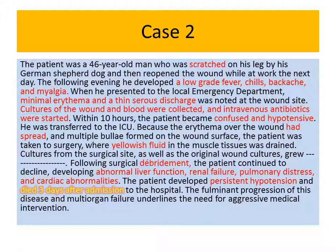And then again, at the same time, they notice abnormal liver function, renal failure, pulmonary failure, cardiac abnormality, and the patient dies within 3 days of admission. So you can see from here, one bacteria, which is Streptococci, starts from scratch and takes you all the way through within 3 days. So you have 3 days to treat it, do whatever you want to do.